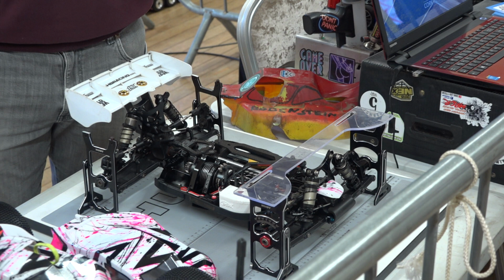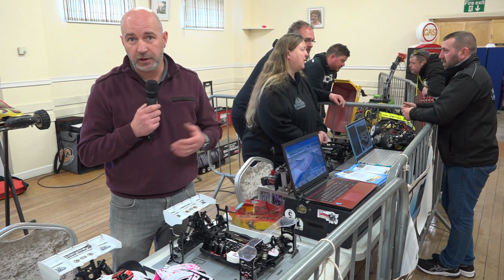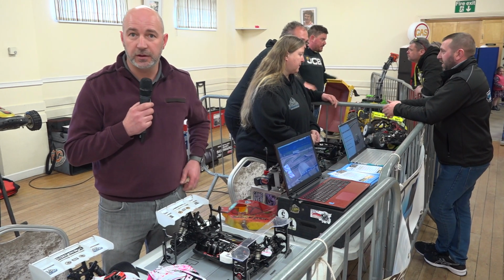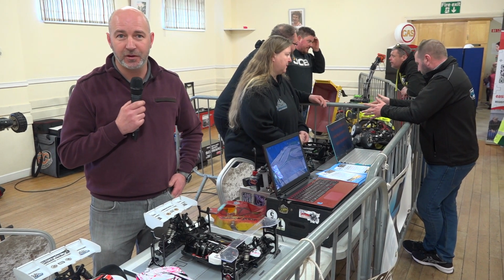So by and large, these are like miniature Formula 1 cars. You can change absolutely everything you wish to change to the required track and the setup. Everything from style of tyre, the compound, the whole lot, the tread. Absolutely everything is changeable in these cars, so they are. These are so much fun when you're racing. Lots of noise and action going around.